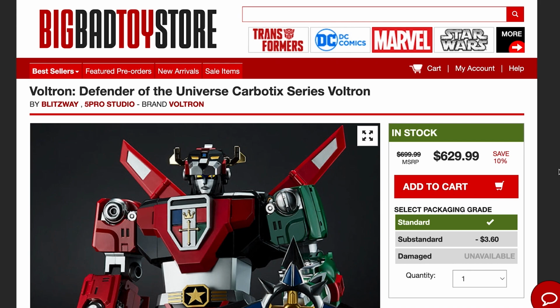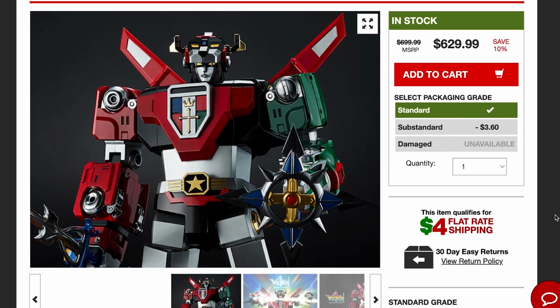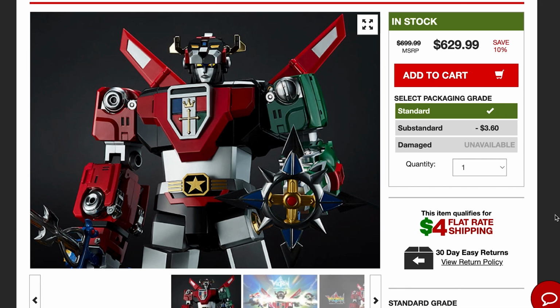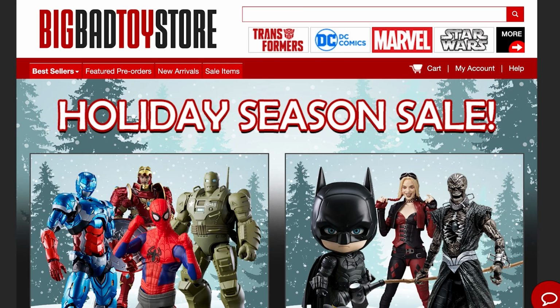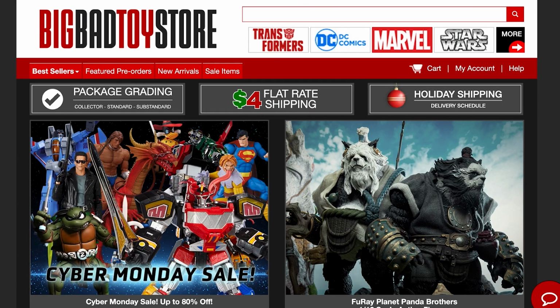That's not the greatest price. But I do got to admit, he's an amazing figure. If you can afford him, definitely pick him up. But if you can wait, this one will probably get cleared out later in the year at a much, much lower price, I would imagine. So definitely checking on clearance for this guy is probably a good idea, because 10% off on this, it's not really that much. But guys, I got to tell you, this is an amazing sale announced by Big Bad Toy Store.